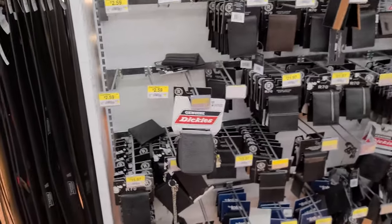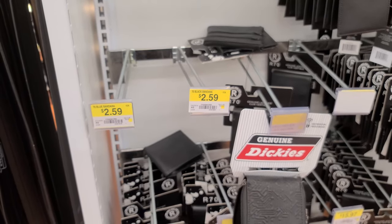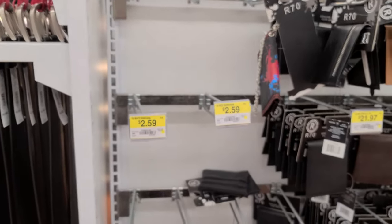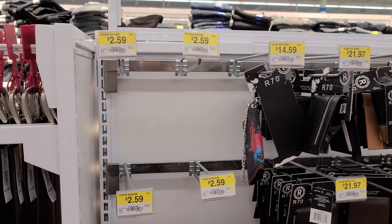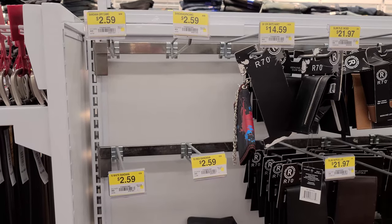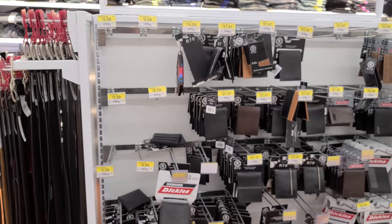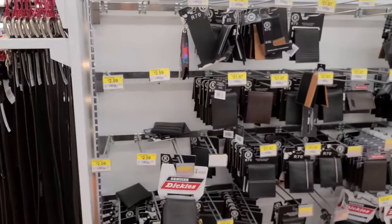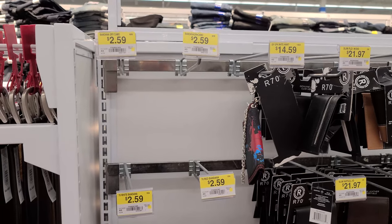Also, another thing before we leave Walmart. The last time I was in Walmart, I was looking for a handkerchief, and they were sold out at that time. It looks like they're still sold out. Obviously, people are using handkerchiefs as masks. I don't know if they've since restocked and then sold out again, or they just haven't restocked. So, thought I'd point that out.